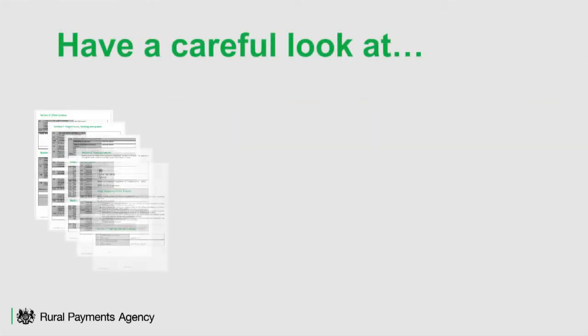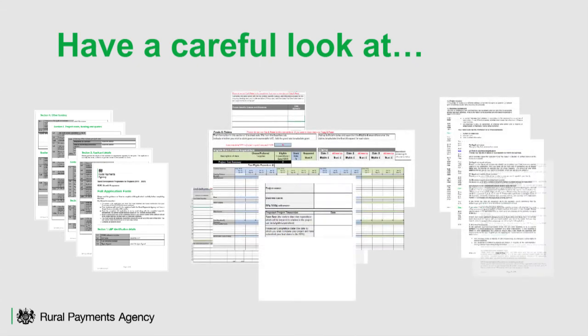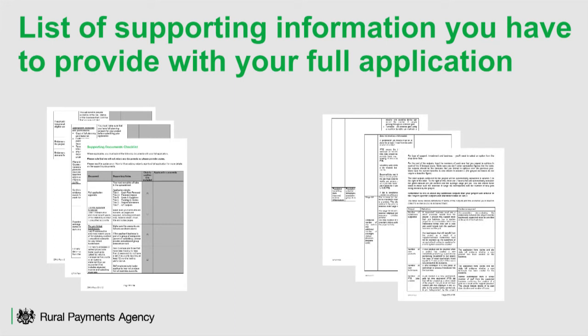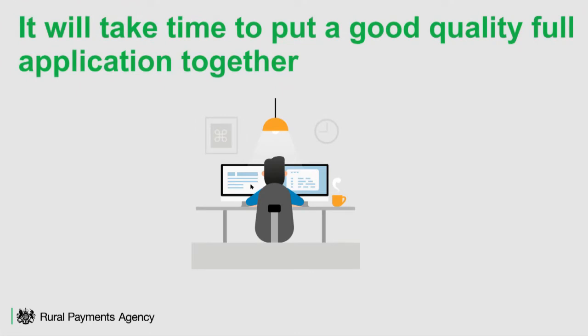Please have a careful look at the Word application form, the Excel spreadsheet, and the guidance document that we have sent to you. At the back of the application form and in the guidance, there's a list of supporting information that you have to provide with your full application. If we don't receive these from you, we won't be able to process your application and it will delay our decision. So please, when you send your application in, do double check that you have included everything that we asked for.